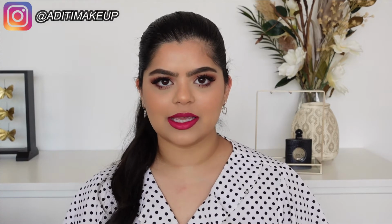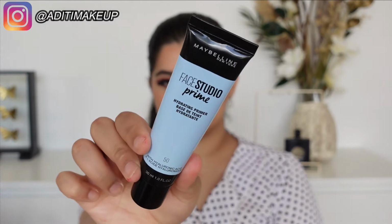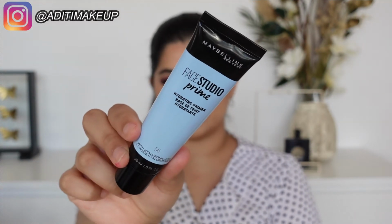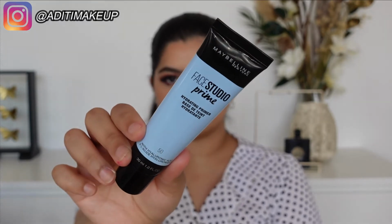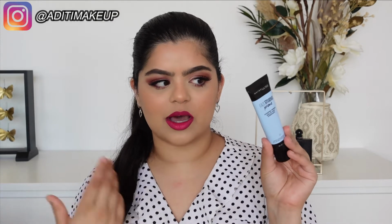Okay, the next one I'm really excited about because I'm sure you guys are gonna love it if you haven't tried it. I'm guaranteeing you will not hate it because of the price. This one is the Maybelline Face Studio Primer, and this is the hydrating one. You get a lot of varieties. Well, not 100, but there are like 5 or 6 different varieties of this. There's like a blurring one for oily skin. I have just tried this one. This one is the blue one, the hydrating one.